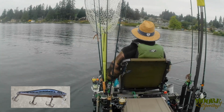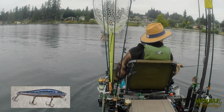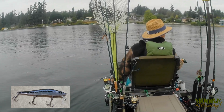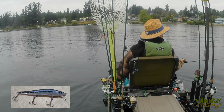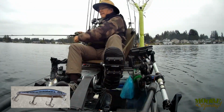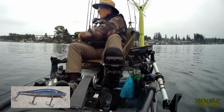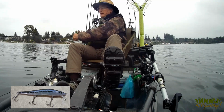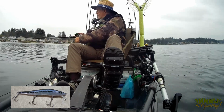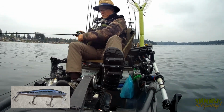I am trolling it to a certain extent, but I'm imparting a lot more action to it by twitching it and giving it some speed as well. So let's see how this turns out. Now, I hadn't fished this side of the lake before, and so I just figured, well, I'll just troll all the way out on that right-hand side from the boat ramp just to see what I see. And I didn't go but 200 yards, and I got a bite. And yeah, it felt like a pretty decent fish.